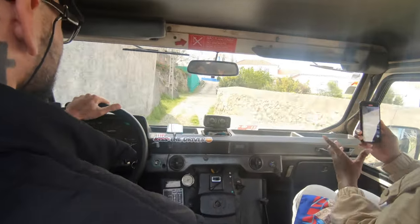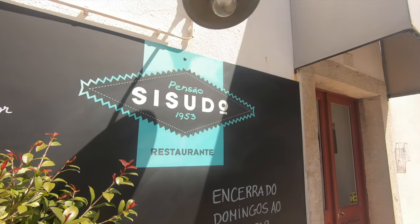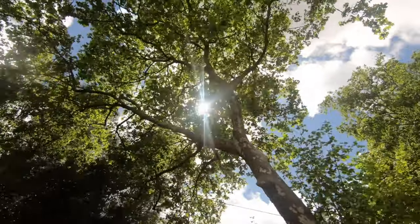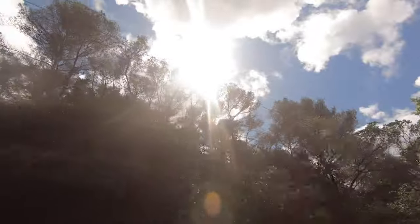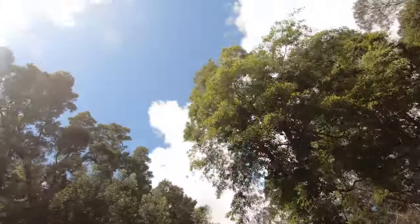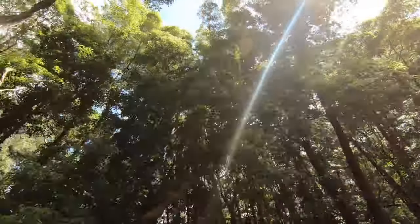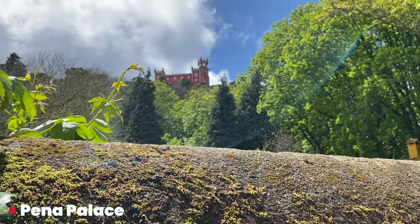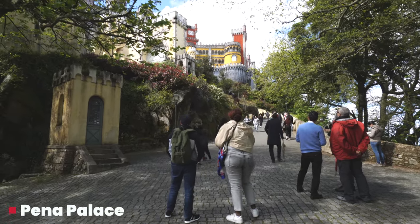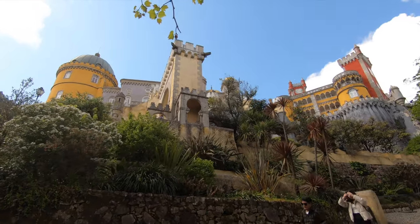For lunch, our guide drove us through the narrow streets of Sintra until we arrived at the local restaurant where we had the most incredible meal. After lunch, we drove through what looks like a jungle until we got to our last stop of the tour, which is the Pena Palace. Pena Palace used to be a monastery until King Consort Ferdinand II decided to acquire the monastery and the surrounding land to build a summer residence for the royal family.